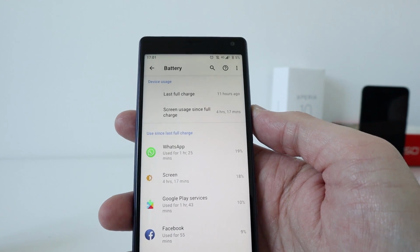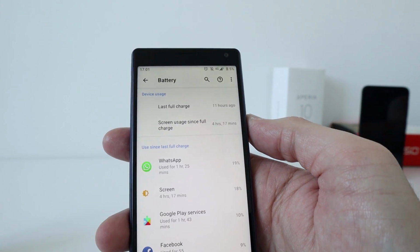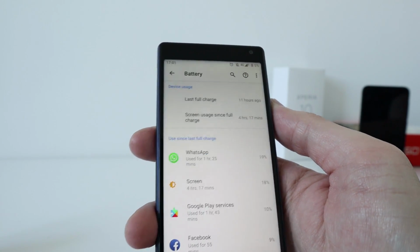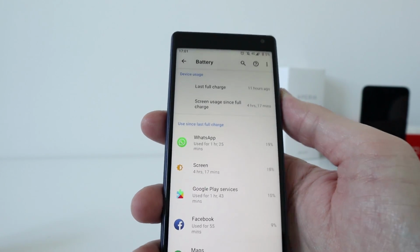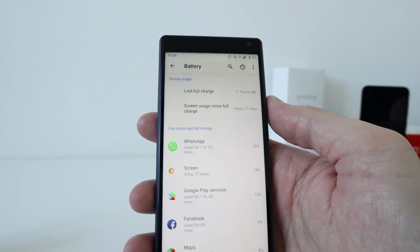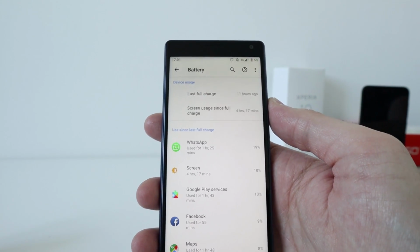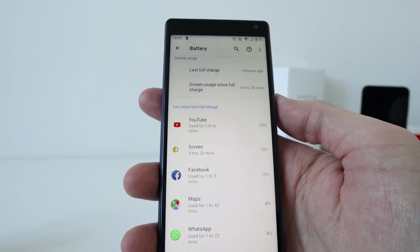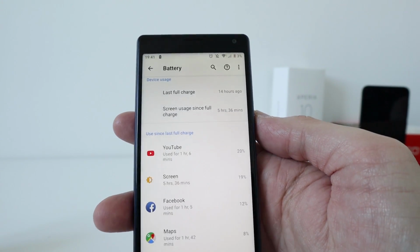The worst screen on time was 4 hours and 17 minutes, with 5% left at 5 o'clock in the afternoon, early evening. I had to put it on charge again, obviously. I use WhatsApp, Facebook, Maps, a little bit of YouTube. So I wasn't even gaming much on this smartphone, so you'd get considerably less battery life. The best I got out of it one day was 5 hours and 36 minutes.